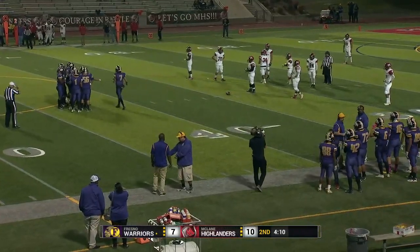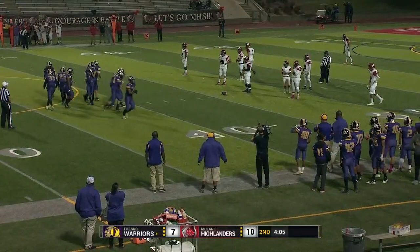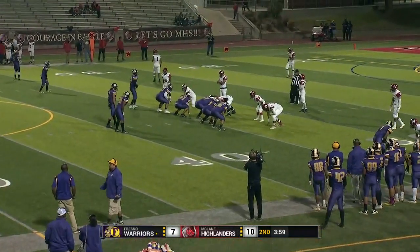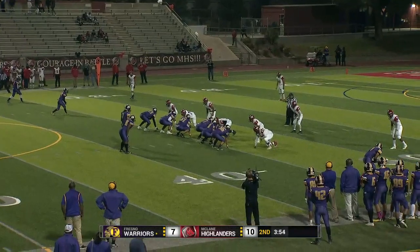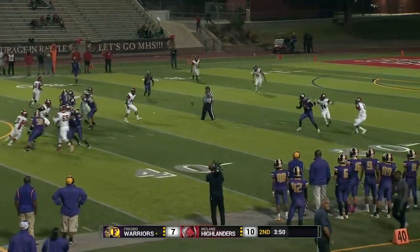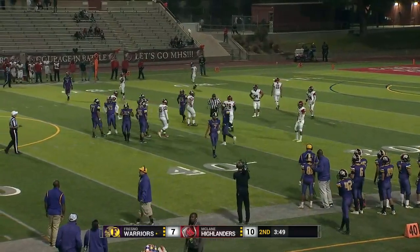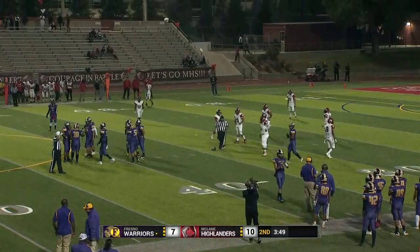So second down 9 from the McLane 34-yard line. They've got to get it down to the 25 for a first down. Nahara going to put it up in the air. Ball's deflected or slipped out of his hand. Yeah, it looked like it just came out there, didn't it? Incomplete. And it's now 3rd and 9.